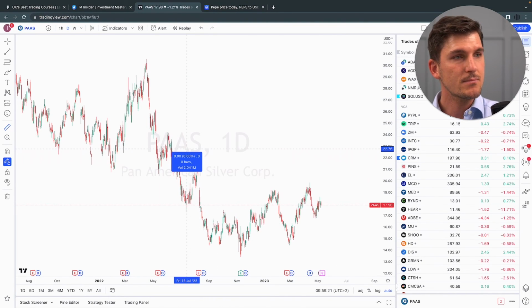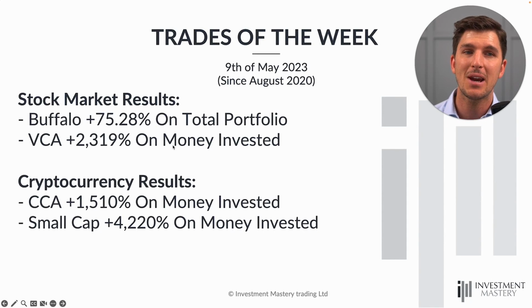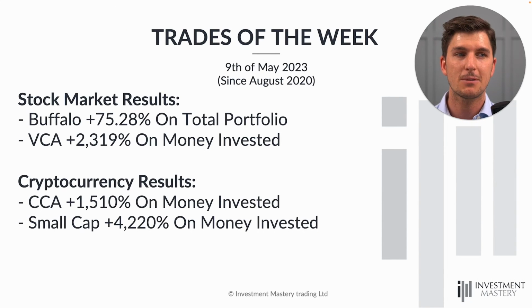So with that being said, there are actually no profits to take today. We're up 75.28% on the portfolio, the VCA 2,319% on the money invested, the CCA 1,510% on the money invested, and with small caps, 4,220% on the money invested.